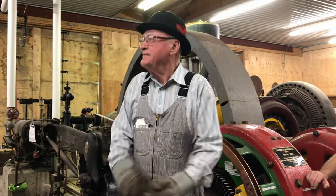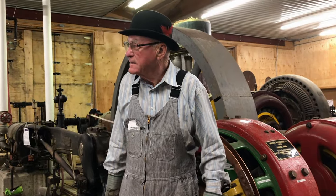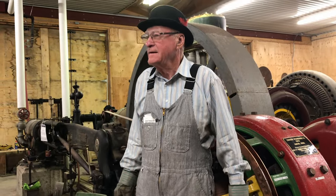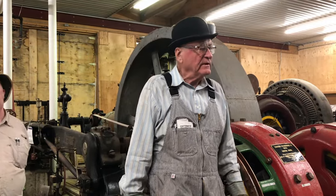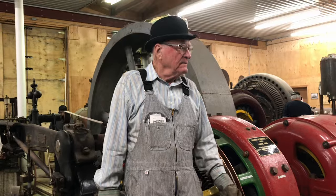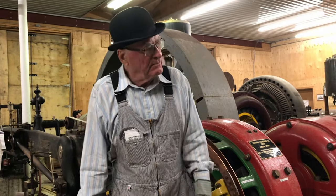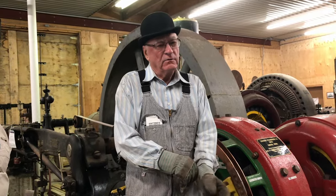Okay, so one of the things that I want to demonstrate to everybody, if we can get everybody out here, is a typical switchboard and a typical engine house. Before 1910, there were no electrical grids in Ontario. So if you had a factory in a city, you had to build a boiler house, as I explained earlier, and put in steam engines and generate your own power.